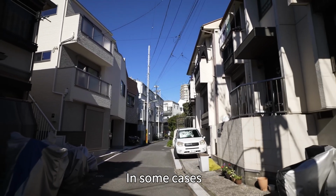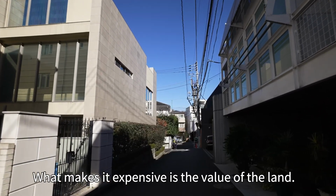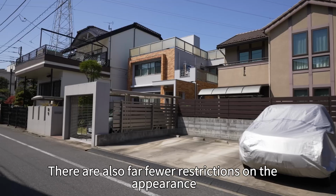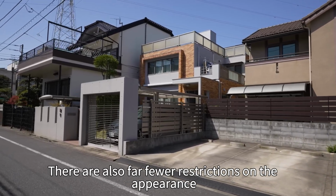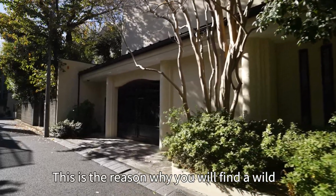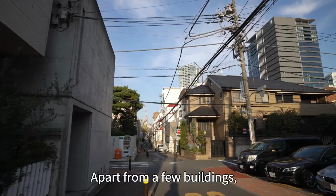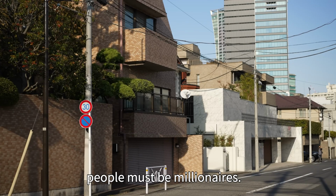Shirokane. In some cases, it is hard to tell that this is not a middle-class neighborhood. What makes it expensive is the value of the land. There are also far fewer restrictions on the appearance and design of buildings. This is the reason why you will find a wild mix between custom and traditional homes. Apart from a few buildings, you would never guess that these people must be millionaires.